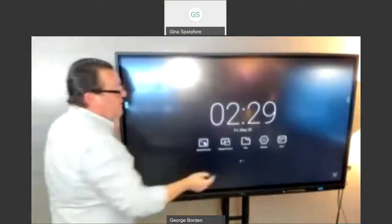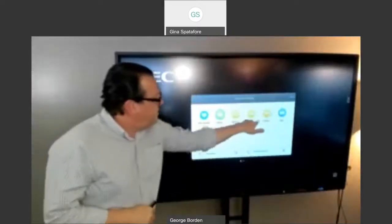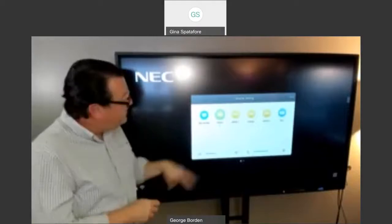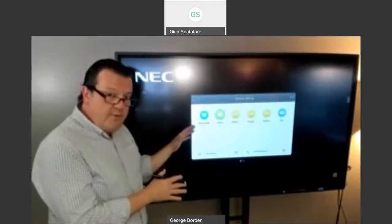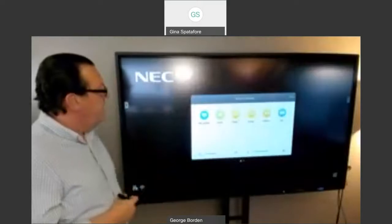Now let's go ahead and look at that. Let's go into the input section here real quick. So here's my 3 HDMIs. There's my VGA down there. Here's my Windows 10 OPS. So I have a Windows 10 OPS computer plugged into this. So let's go ahead and go to that. Let's click on there.